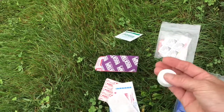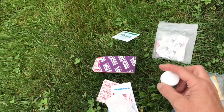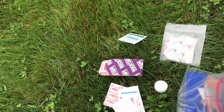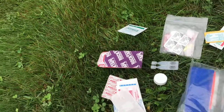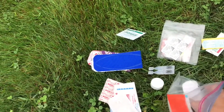I always carry an extra cap for a water bottle, because the water bottles or the hydration bag don't do me much good if I lose a cap on the trail. Little first aid, antibiotic ointment, some eye drops, some more K-tape. I was really prepared.